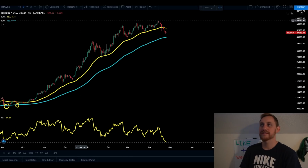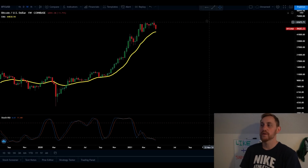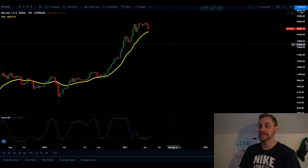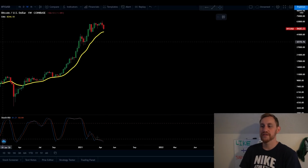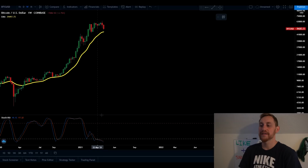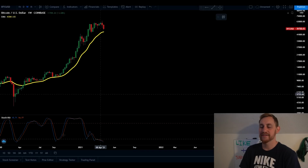Now, switching on over to the weekly chart. Weekly chart's getting very interesting. Obviously, our 20-week moving average is at the same point, 44,800, the same as our 140-day moving average. But you look down here on the stock RSI, right? Stock RSI is another good thing I need to look at. When you're below this green line, that's usually a good time to buy because we usually don't go that low, right? Right now we're below. We are at a 6 and 11 on the stock RSI.